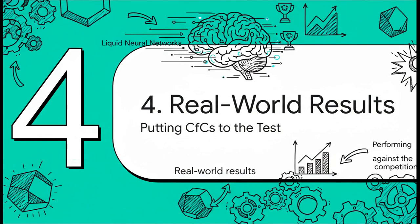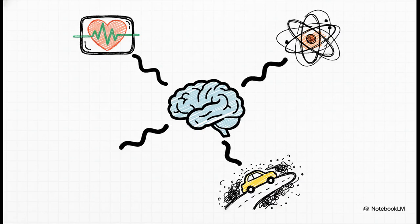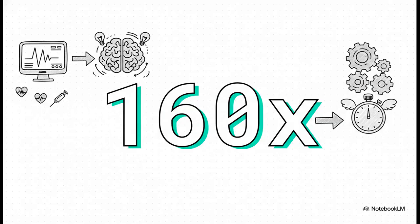Okay, so we've got a model that's fast and smart, but how does it really stack up when you throw some tough, messy, real-world problems at it? So they put it to the test. We're talking about things like predicting patient outcomes from medical data, running physics simulations, and even autonomous driving. Basically, any task where the data is messy, noisy, and totally unpredictable. And the results? Honestly, they're kind of staggering.